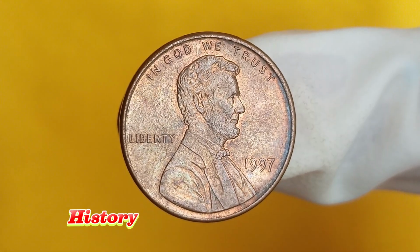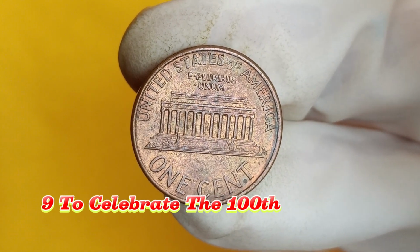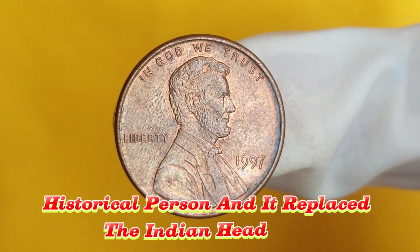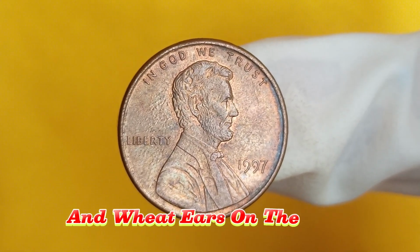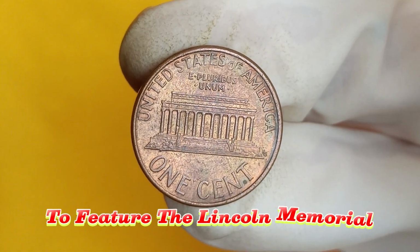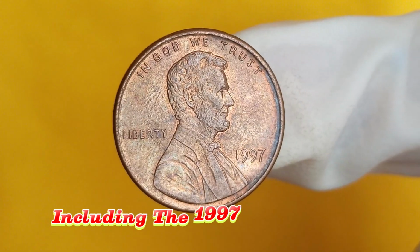History of the Lincoln penny. Let's start with a little history. The Lincoln penny was first introduced in 1909, to celebrate the 100th birthday of President Abraham Lincoln. It was the very first U.S. coin to feature a real historical person, and it replaced the Indian head cent. It was designed by Victor David Brenner. The coin originally had Lincoln's portrait on the front and wheat ears on the back, known as the wheat penny. Then, in 1959, the reverse design changed to feature the Lincoln Memorial, commemorating the 150th anniversary of Lincoln's birth. This is the version you see on most modern pennies, including the 1997 Lincoln cent.